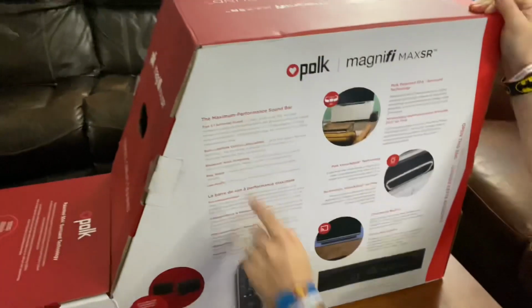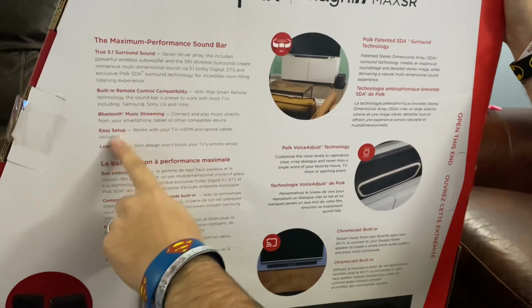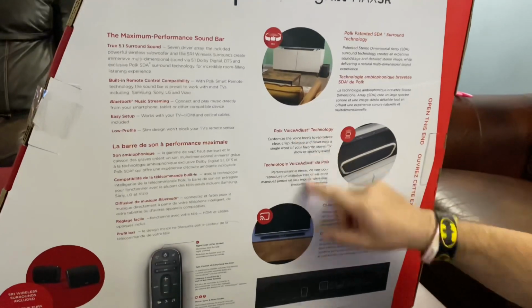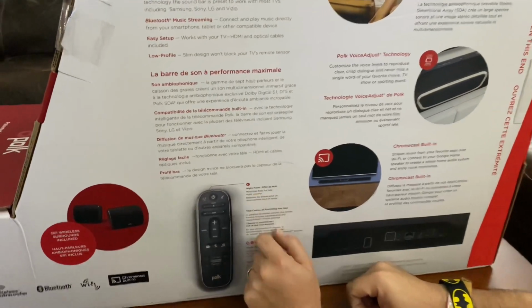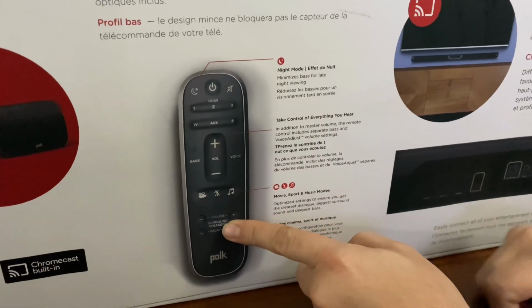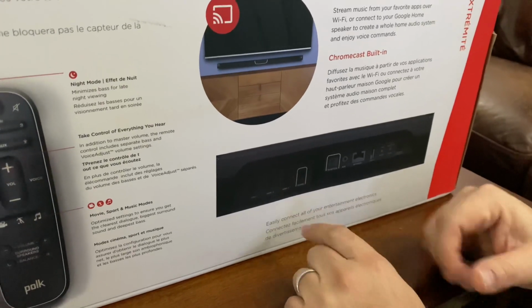So, maximum performance, true surround, built-in remote control capability, Bluetooth, music streaming, easy setup, low profile. Looks like only 2 inches tall. So, patented surround stuff, Polk voice adjust. Chromecast built-in is cool, that's what I use the most. The remote looks nice. Night mode, take control of everything you hear, movie, sports, music modes. I like that. Hopefully it's backlit. I don't know yet. And in the picture it shows 3 HDMI ports, which is fantastic, and 1 TV outlet ARC. So we're gonna unbox it.